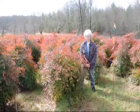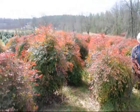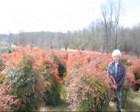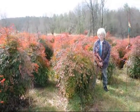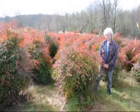Thank you. This is Nandina. Give us a call, 215-651-8329. We have plenty of them here. Real nice evergreen. Only gets to be about 5-6 feet. These are nice heavy plants.